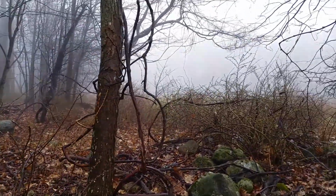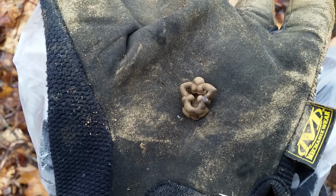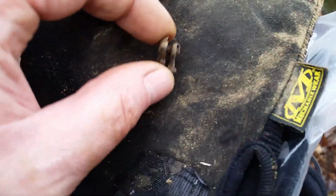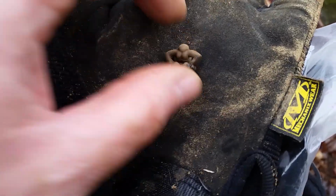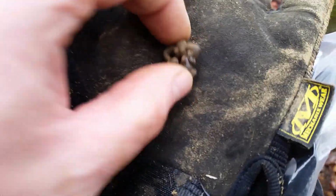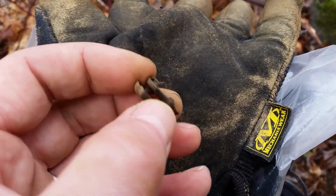And there's a lot of grapevine coming out of here, so I decided I was going to poke around up in this corner. And this little guy was right on the surface. It's tough to tell, but it's got a little pin and a little backing on it. I almost wonder if this is some sort of little brooch, a little adornment for clothing, something a lady would wear. You can see it's hinged, it still kind of moves.